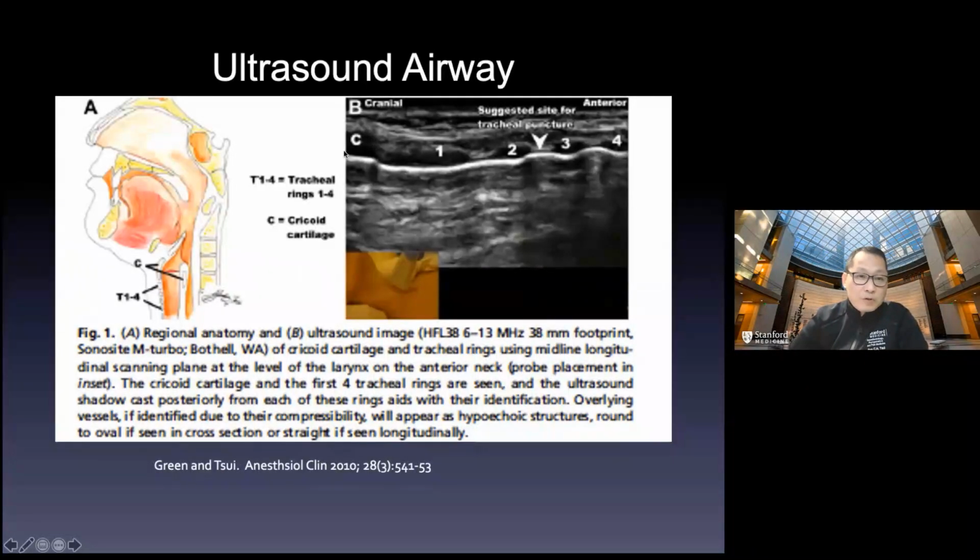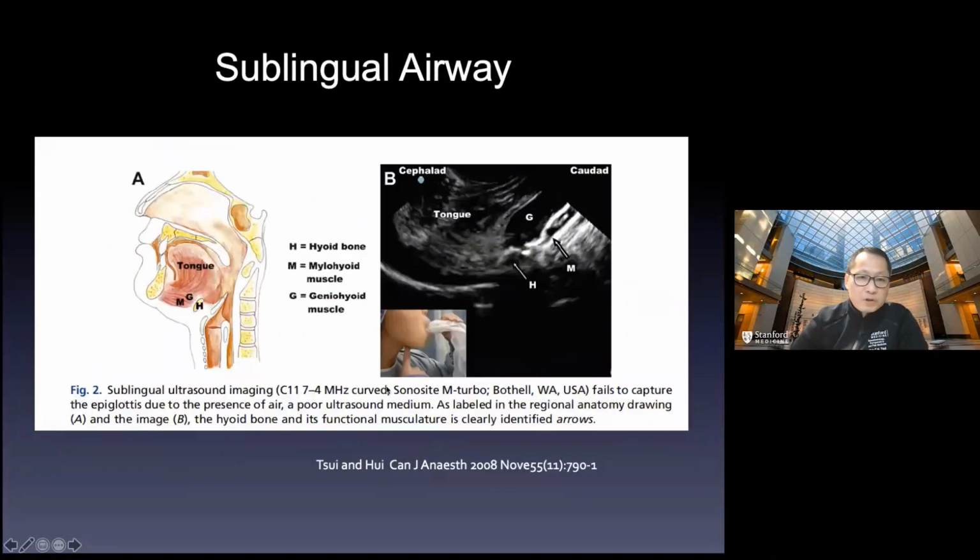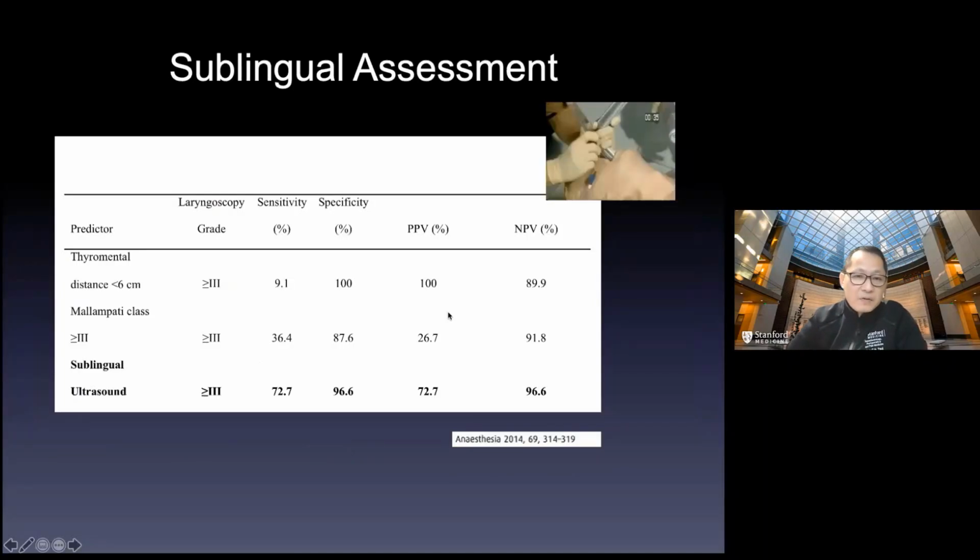it sublingually, but this is from outside. You can see the rings and so forth. Potentially you can measure and calculate the distance, etc. But actually, you can put the ultrasound probe under the tongue, and you can measure the distance to the hyoid bone to predict maybe a difficult airway. So we performed this in an early study and we published that.